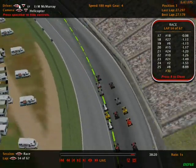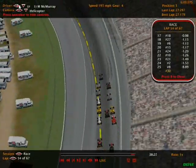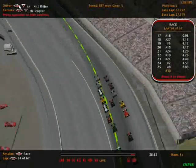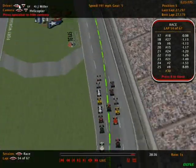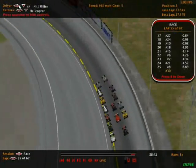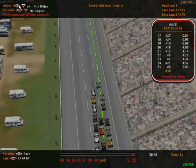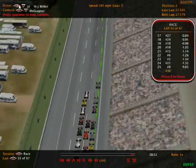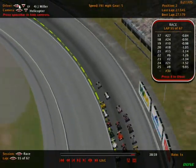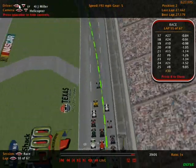Oh, they were getting kind of dicey back there. Danny Wells tried to close the door, thought better of it. Matthew McMurray takes the lead. Now it's Jessica Miller, and she's got a big enough lead that they're just going to be battling for second behind her. Could she hold it?